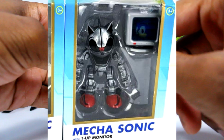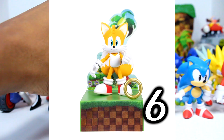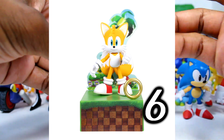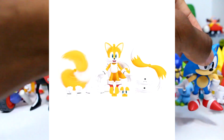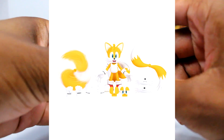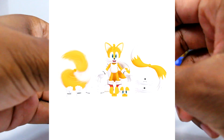Now, number 6 might shock you guys, but I went with the Modern Tails Collector Edition figure. Apparently this figure is still coming out, so it's not canceled, but sadly it is delayed for the meantime. But this figure looks awesome. I love having the collector edition figures. They're just awesome figures to have in your Sonic collection, and this Tails one is going to look amazing with the modern Sonic ones, so I'm very excited for when this will be released. It's definitely something to look forward to.